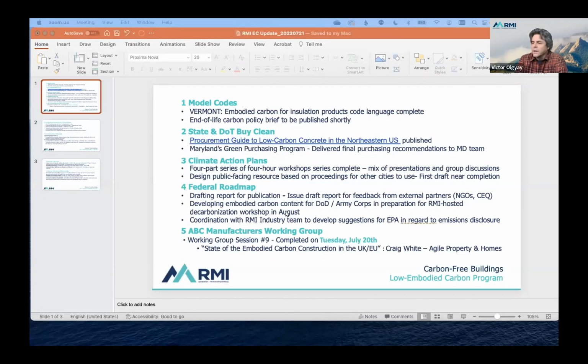We also are producing a brief on end of life of materials, and that's also about to hit the streets. We just completed this low carbon concrete in the Northeast US guide, which was done in conjunction with New York and Connecticut, I believe. That's available, and we also have been providing some information to Maryland's green purchasing program.